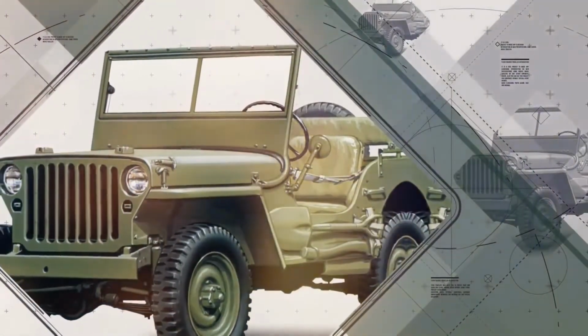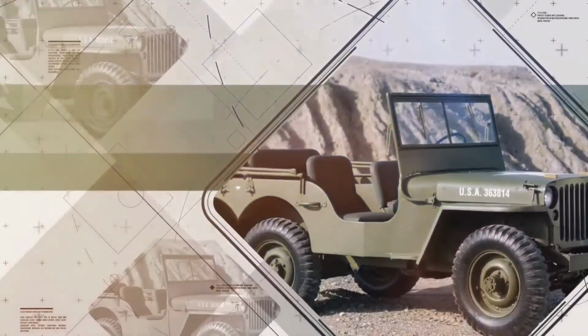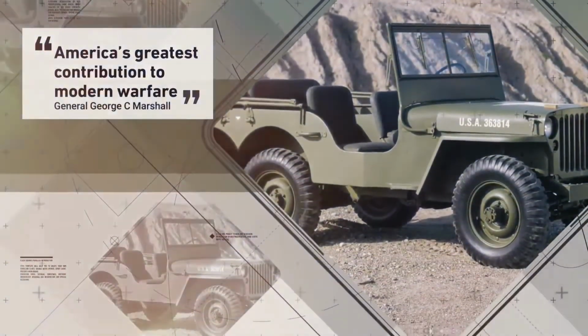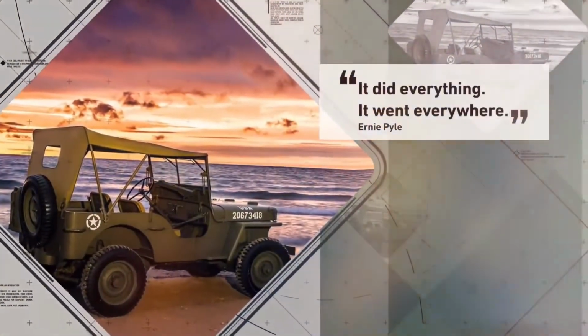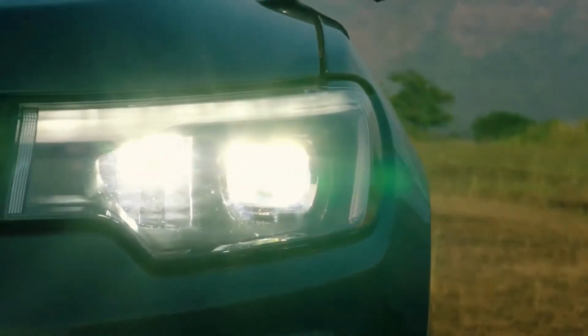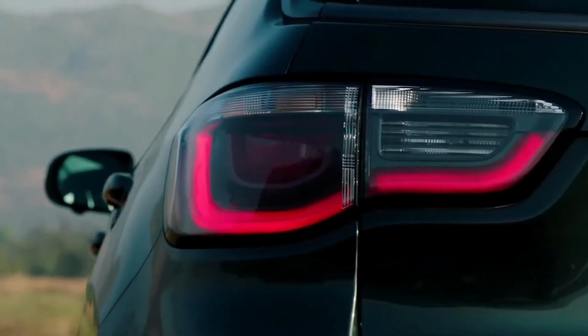General George C. Marshall, U.S. Army Chief of Staff then and later the U.S. Secretary of State, described the Jeep as America's greatest contribution to modern warfare. Scripps Howard war reporter Ernie Pyle once said, "It did everything, it went everywhere." It is now available with new LED reflector and projector headlamps, with distinctive DRLs and new LED tail lamps.